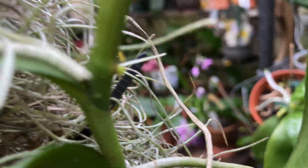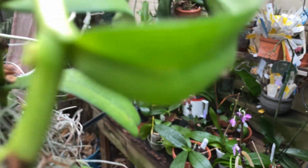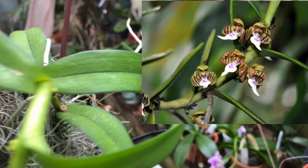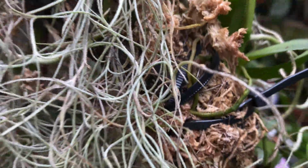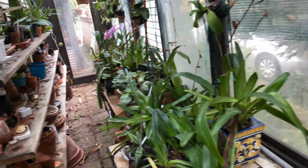And this could be a root. While the others could be a root, they also could be flower spikes, and that's what I am thinking they are, because you can see that right there. They're coming out in pairs, and that's exactly how Trichoglottis do. So that's a nice thing. As I said, this has just been newly mounted on this mount. And so we'll see if it's as floriferous as my other Trichoglottis has been, the one that's outside still.